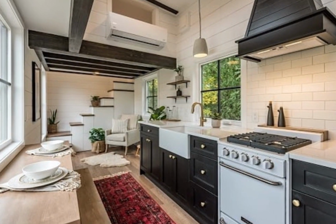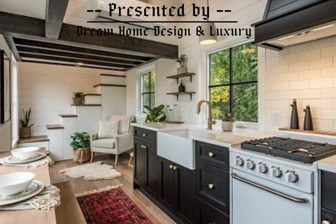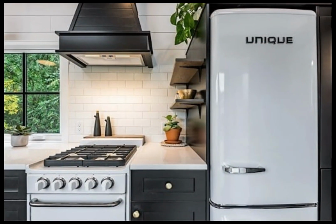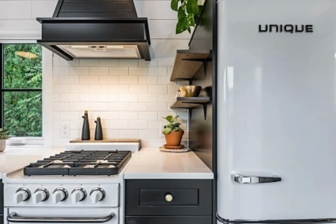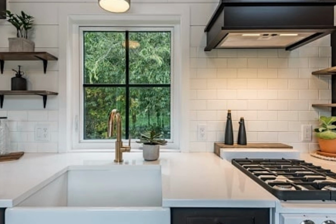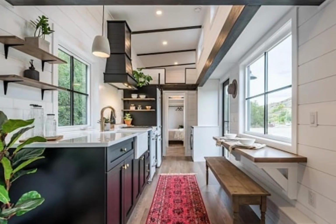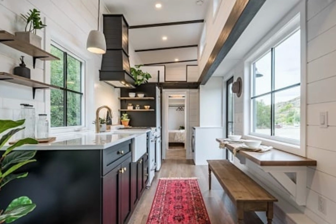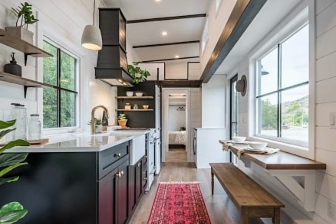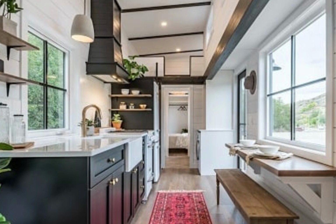This kitchen is a chef's dream. With sleek black and white cabinetry, a spacious farmhouse sink, and modern electrical appliances, cooking becomes an effortless joy. The countertops are crafted from durable quartz, adding both style and functionality. The dining table is perfectly positioned by the window, allowing breathtaking outdoor views with every meal. Imagine sipping your morning coffee while watching the sunrise.